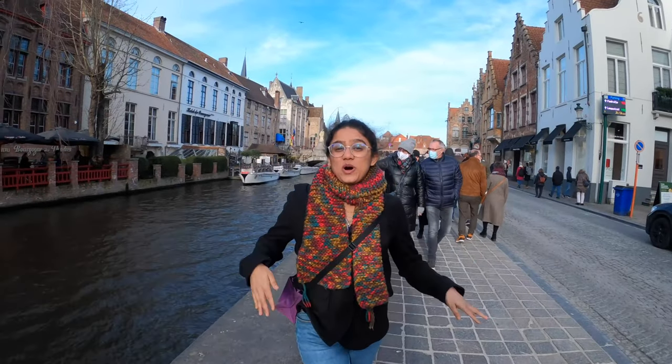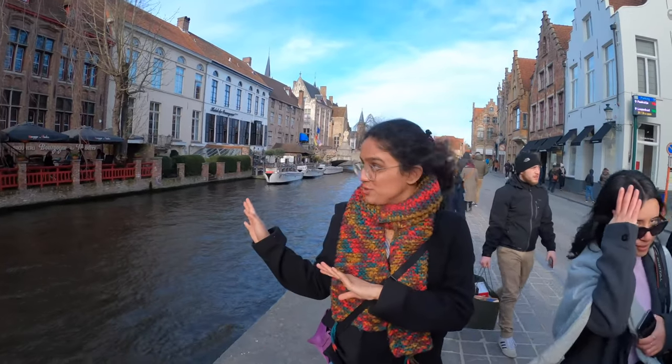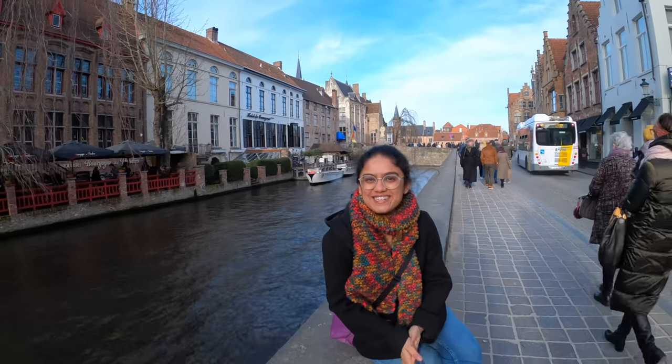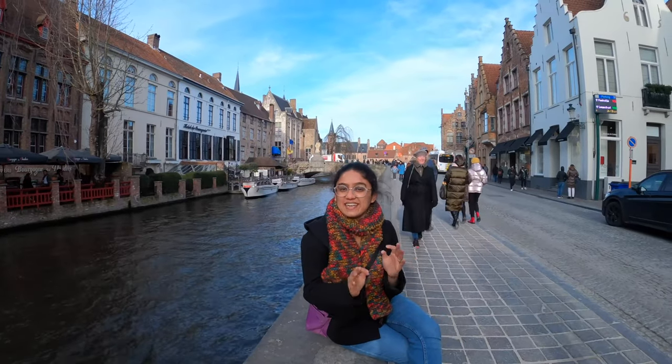So as you'll see throughout the canal, there are beautiful restaurants and cafes. One is just to my right. You can see people are just enjoying their coffee and lunch by the side of the canal. It's the most romantic date anyone can have.